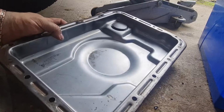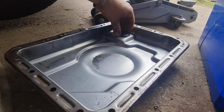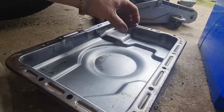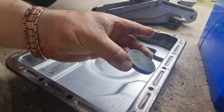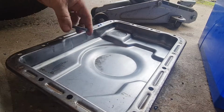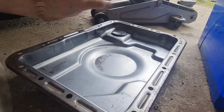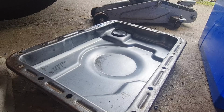Right, giving that a good old clean up, as you can see there. Lovely and clean inside. Just to show you this, this is actually a separate magnet you can take right out. I've cleaned all that up, got rid of all the gunk and the swarf off of it. It's got a little provision there for it, so it sticks in the corner like that, and that is good to go back on.